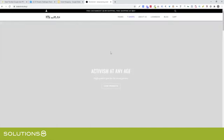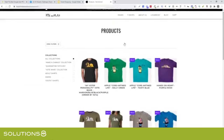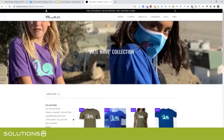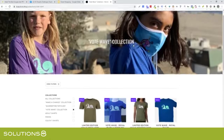So wait, let me go back and do what I did. So I want to say view products. Here's my product feed. That's cool. Here are our collections. Vote Wave collection. I don't love the refresh. I don't love this. The real estate is occupied here to a degree that I think is going to maybe inhibit browsing.